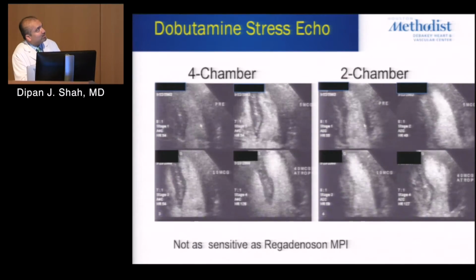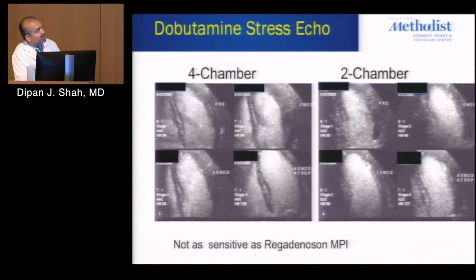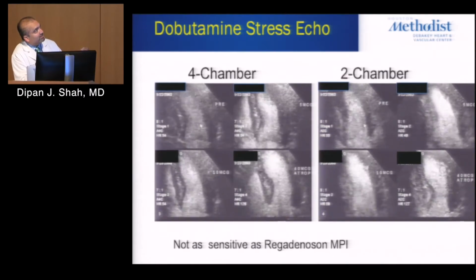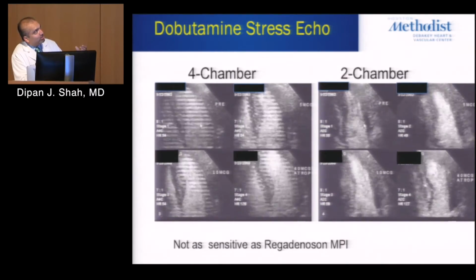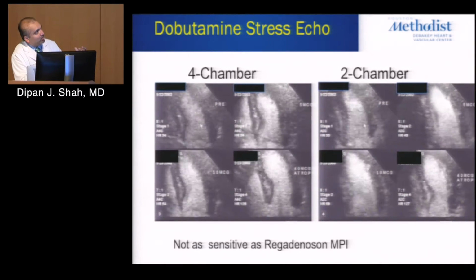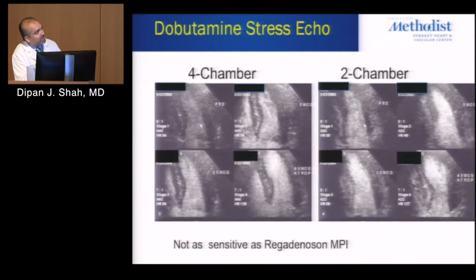If you compare it, look at the walls and look at the size of the cavity at baseline at this stage here, it looks like the cavity size gets smaller. All the walls seem to improve. Even at this stage, it looks like the septum and the lateral wall improve. But if you look at this stage, what do you notice?